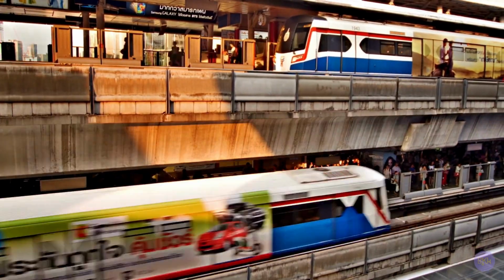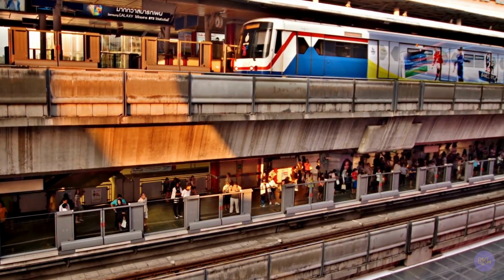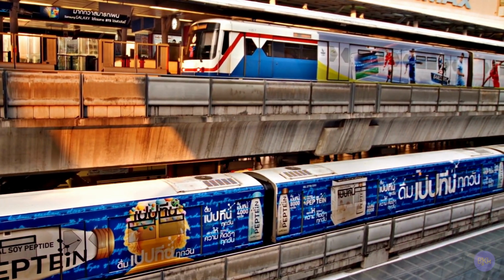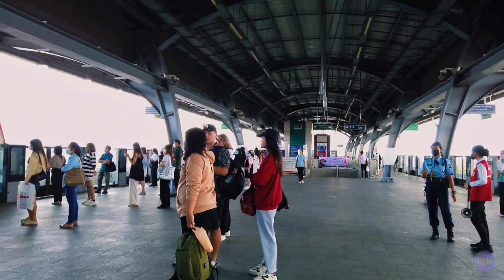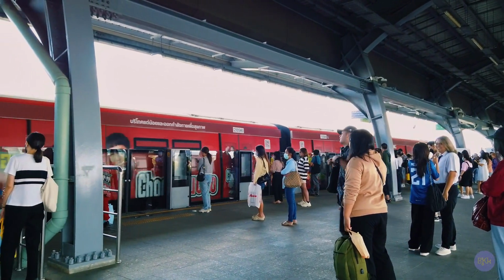As for the service intervals between trains, during peak hours on weekdays, the interval can be as short as 2 minutes and 40 seconds. So if you can't get on this train, simply wait for the next one. During regular hours and over the weekend, the interval is usually around 6 minutes.